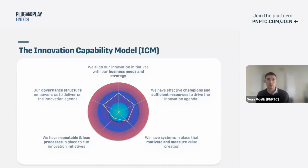For example, champions and resources, which I'll be talking more about today, might include role clarity, support function responsibilities, maybe budgets as well, sandbox if you have one. And while these dimensions are dynamic, interrelated for sure, I think that 3 dimensions here will heavily dictate the outcome of the other 2. And those 3 are resources, strategy, and your governance structure.